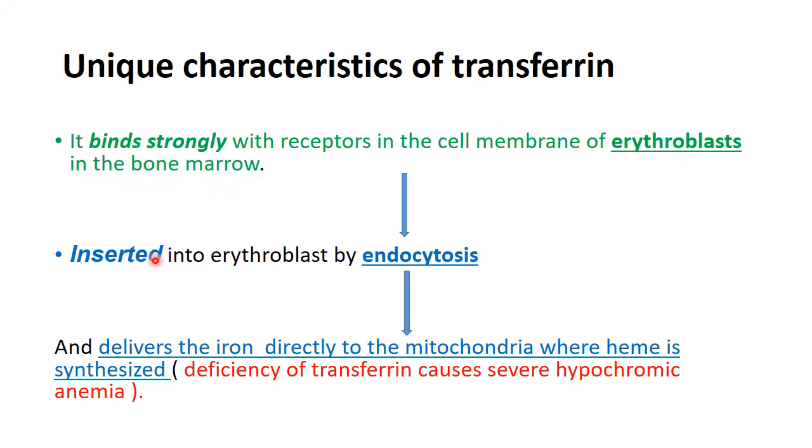So transferrin is taken into the erythroblast by endocytosis. By endocytosis, the transferrin enters the erythroblast and delivers inside it. It delivers the iron directly into the mitochondria where the heme is synthesized. So the deficiency of transferrin also causes severe hypochromic anemia.